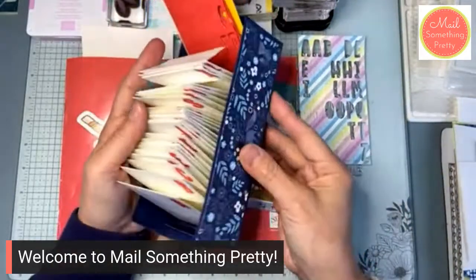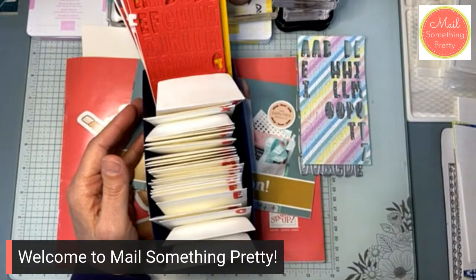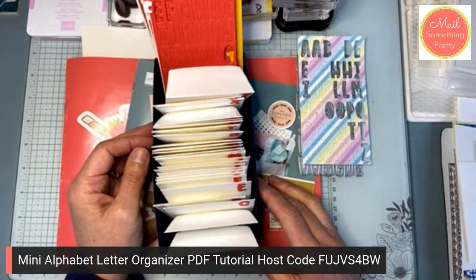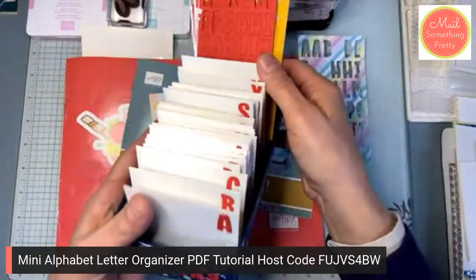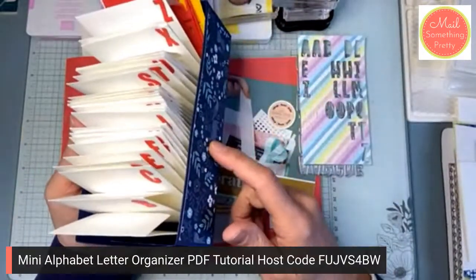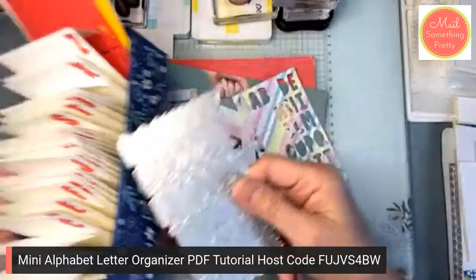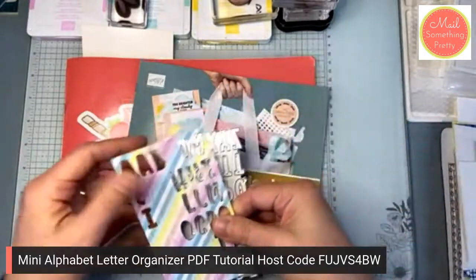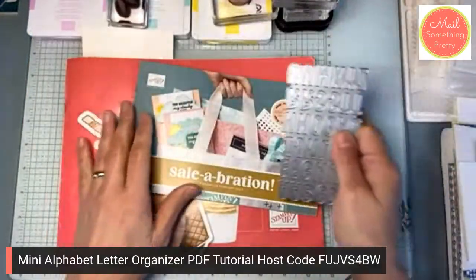So I'll show you how to put this box together in the tutorial. Use that host code by, I think I said February 24th. I actually started this a week earlier, which is why the tutorial's not quite ready. I was going to introduce it next week, but I said we'll just do it right away. So it's free if you order the dies. Once it's done, it should be done by the end of the week. I just have to write it up. The pictures are all done and everything. So I'll send it to you, or you will be able to purchase it. I just don't have that squared away yet.